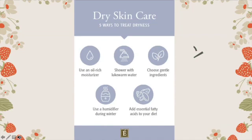You can embrace your skin's ability to retain moisture by adding healthy fats to your diet. Omega-3 and omega-6 oils support skin health by fighting inflammation and bolstering the skin's moisture barrier. Foods rich in healthy fats include salmon, flaxseed, walnuts, and sunflower seeds.